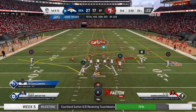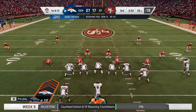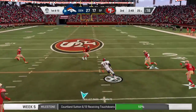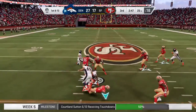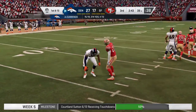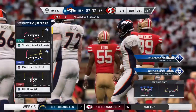On the set. Blood 59. Ready, go. Throwing on 1st down. Cummings over the middle, complete. That's Sutton. And he gets this one just shy of the 40, down at the 39. Give him 14 yards there and a Denver 1st down.